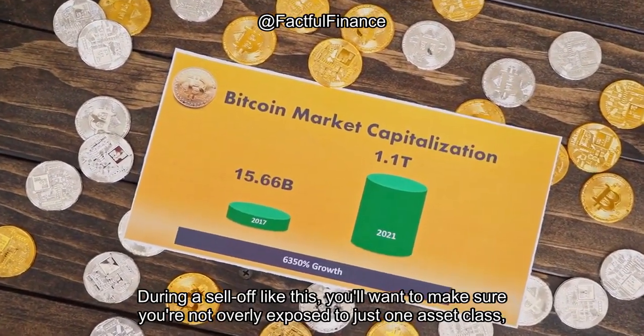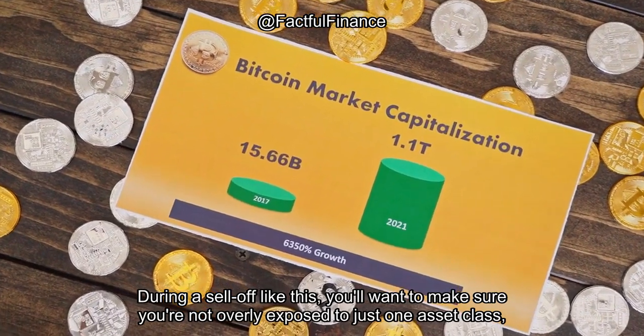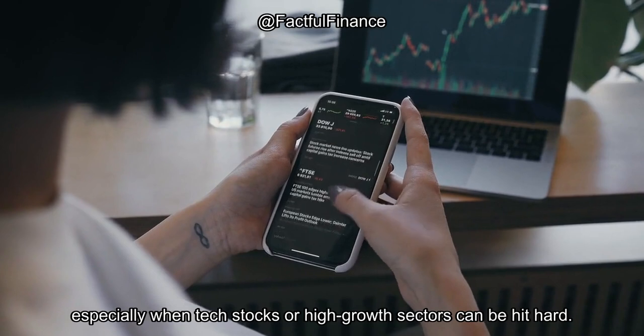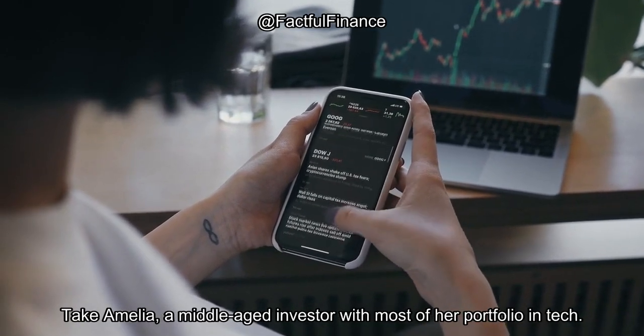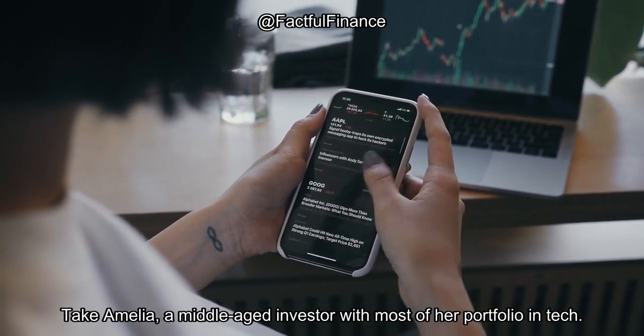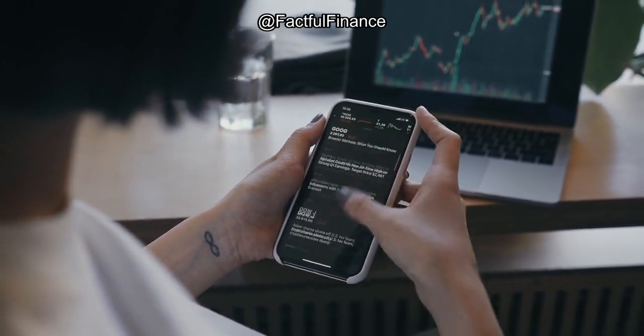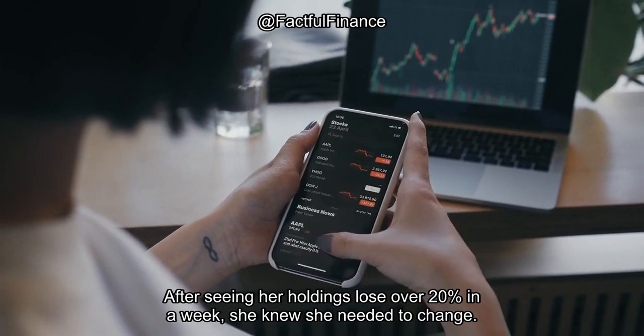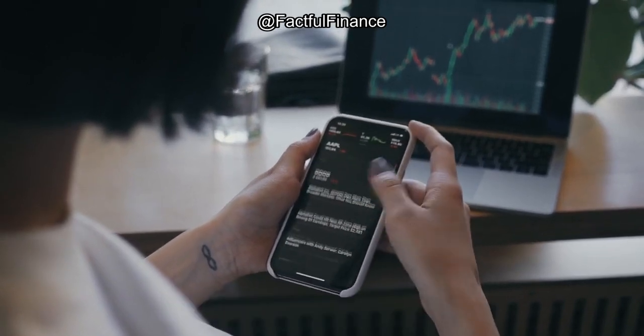During a sell-off like this, you'll want to make sure you're not overly exposed to just one asset class, especially when tech stocks or high-growth sectors can be hit hard. Take Amelia, a middle-aged investor with most of her portfolio in tech. After seeing her holdings lose over 20% in a week, she knew she needed to change.